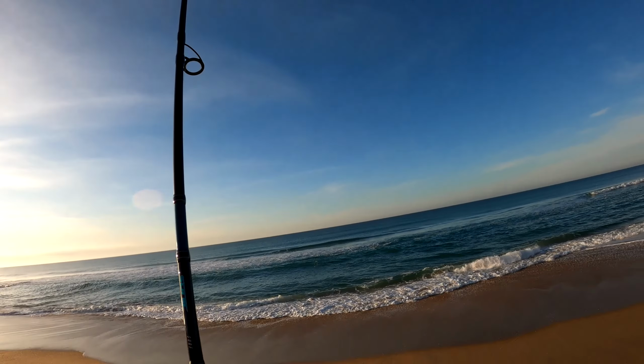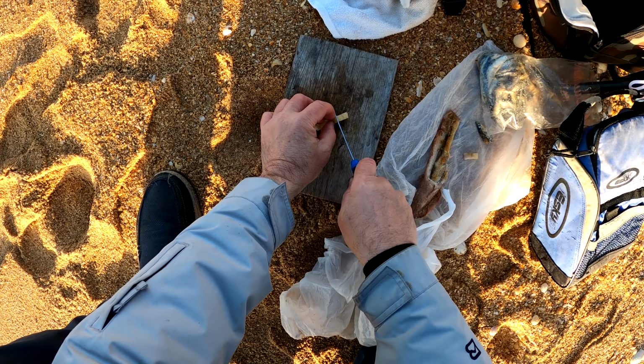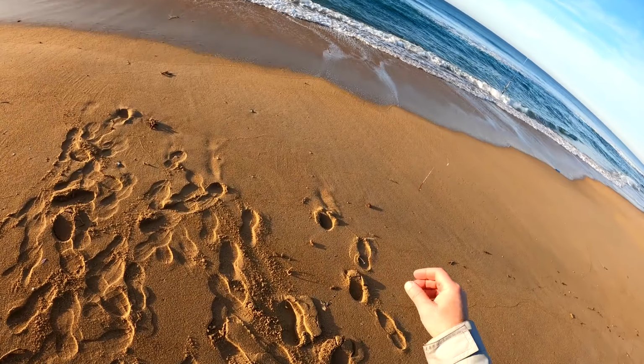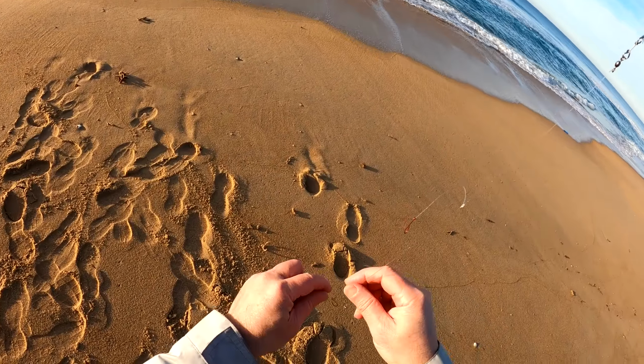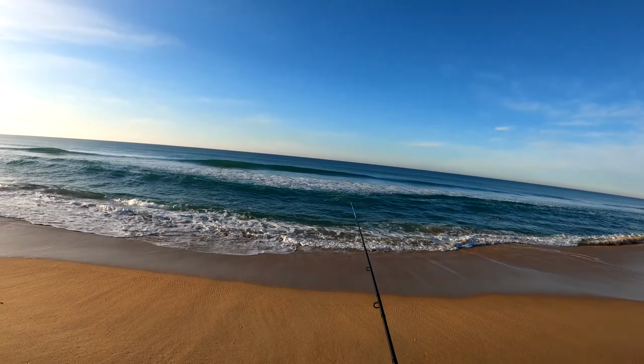Got my piece of squid in here. What I'll do is just cut little strips. I actually might come down this way. Like that. And just cut just little 1-inch strips. Got my little chopping board here. I don't know why I don't use it. Yeah, so just short sections like that. It's like a cold morning. Fingers don't work too well. Just like that. Yeah, right there.